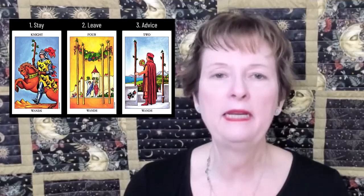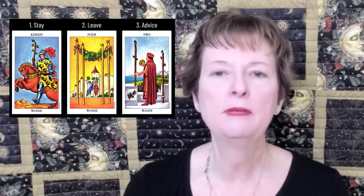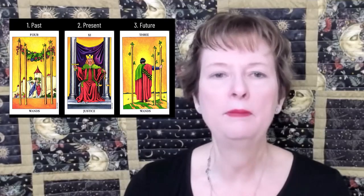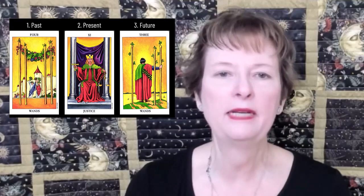In the second reading, called Should I Move On?, we figure out whether a woman should end her relationship with her boyfriend. And the third reading, called Letting Go, provides guidance to a woman with adult children who's struggling to find happiness in family gatherings. So let's get started with reading number 1, Empty Nest.